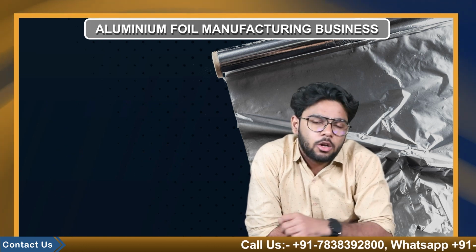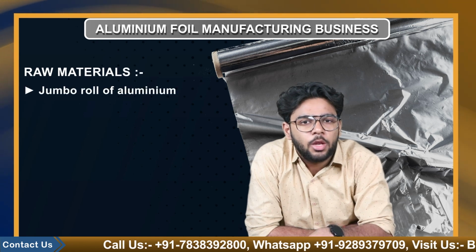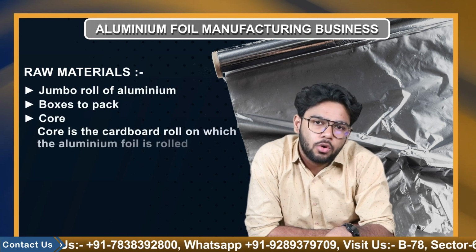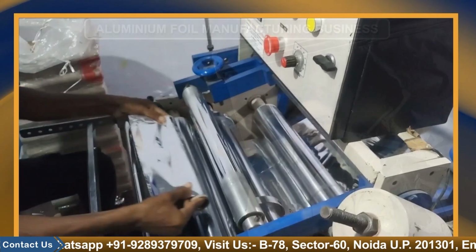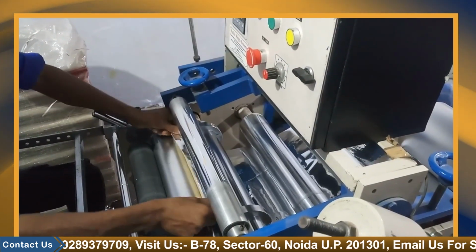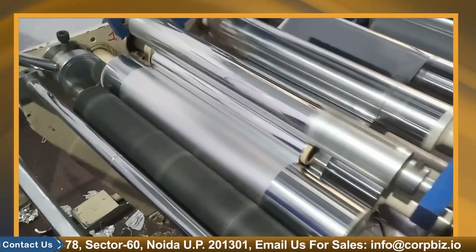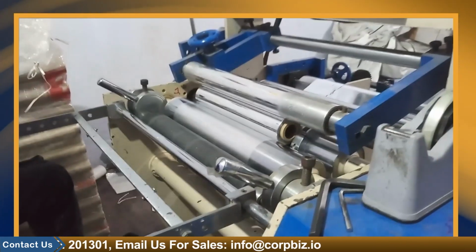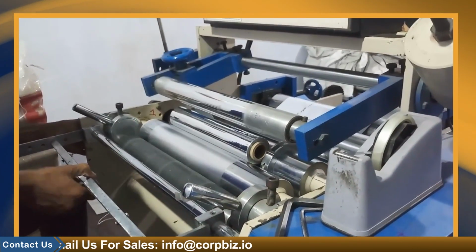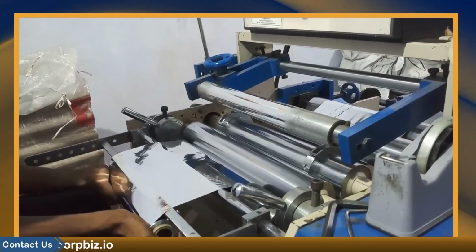But you will require raw material too to manufacture this foil. Raw materials are a jumbo roll of aluminium, boxes to pack, and core. Core is the cardboard roll on which the aluminium foil is rolled. Jumbo rolls can be purchased from the market, as the cost of these is just 250 rupees per kg excluding the GST. Then what you need to do is place that jumbo roll on the rewinding machine. Place the core in its place and start the machine. And in a few minutes, your aluminium foil rolls will be ready to be shipped after packaging.